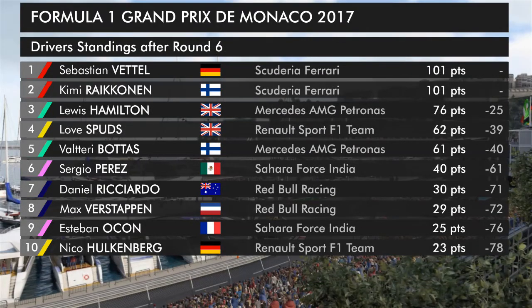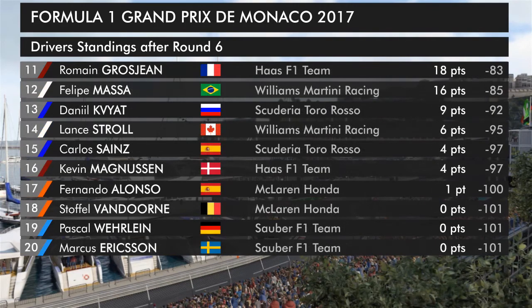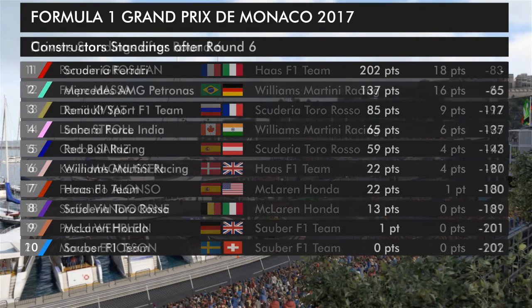So there's the driver standings. 2 Ferraris at the top, followed by Hamilton. Spuds holds on to 4th, only 1 point behind Valtteri Bottas. Hulkenberg in the top 10. And there's the back end as well. 2 McLarens and 2 Saubers sitting at the bottom there. Still unfortunate. Let's just have a look at the constructors' standings.